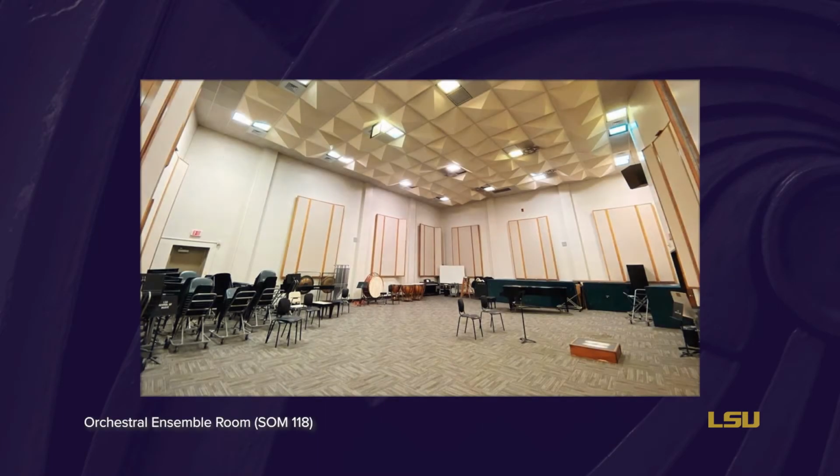This is the orchestral ensemble room. Like I was mentioning earlier, this is one of the 2 large rehearsal spaces in the School of Music building. And here are orchestra rehearsals, as well as jazz band and jazz lab band.